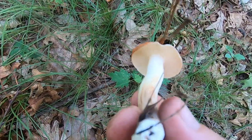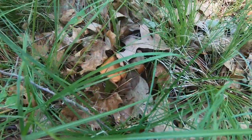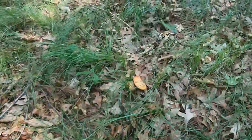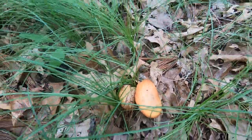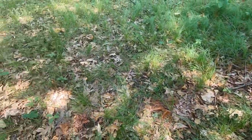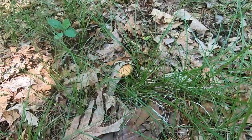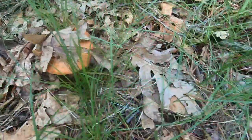You just remove those pores and eat. It's a nice little flush of them. There's some bigger ones here. It's what they look like when they begin to age. I'm gonna harvest some of these. One hiding right there.